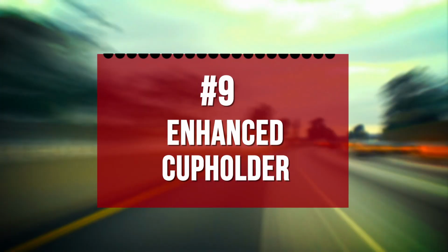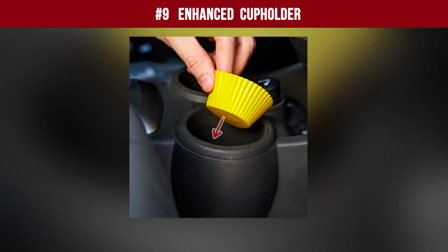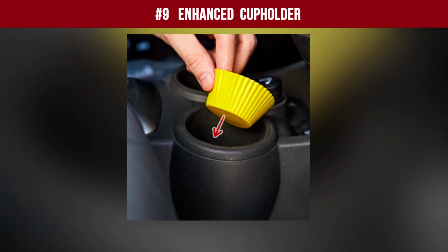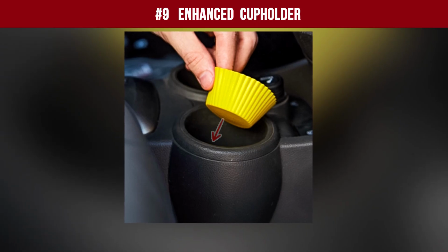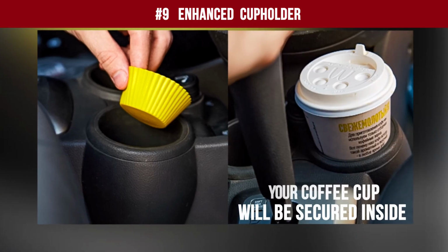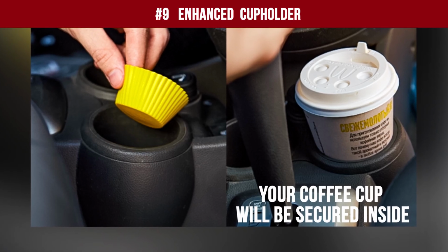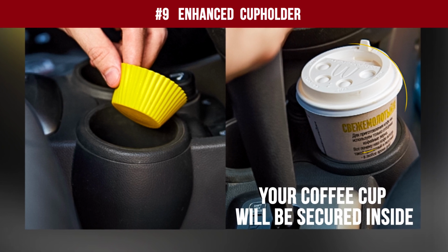9. Enhanced cup holder. This advice will come in handy to those who find that their cup holder isn't reliable enough. Put a little silicone cupcake case on the bottom of the cup holder. This way, your coffee cup will be secured inside, and all the little pieces of trash will be in the case. Additional bonus, cleaning the cup holder will be much easier.